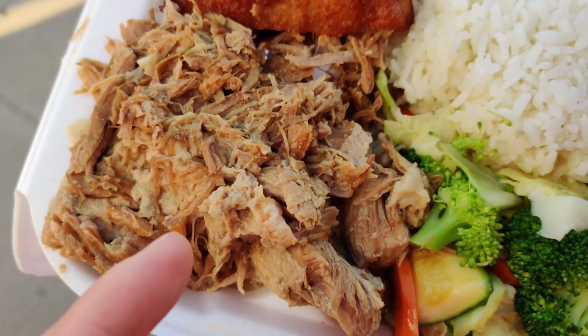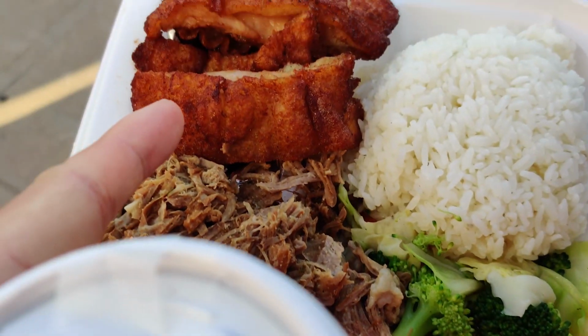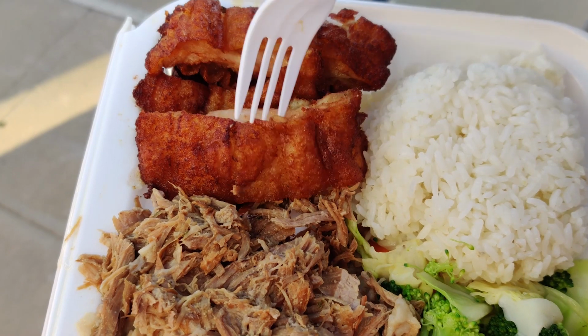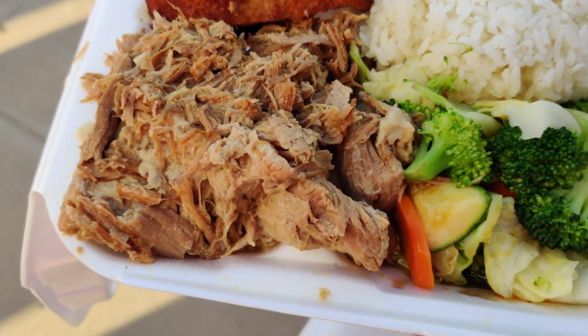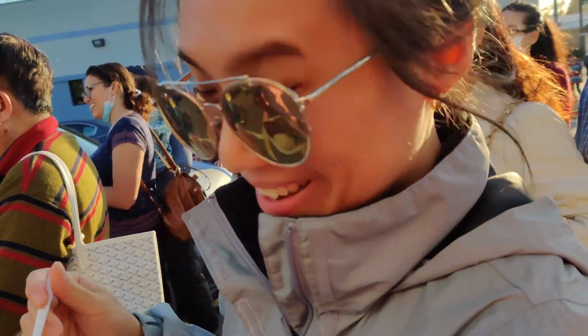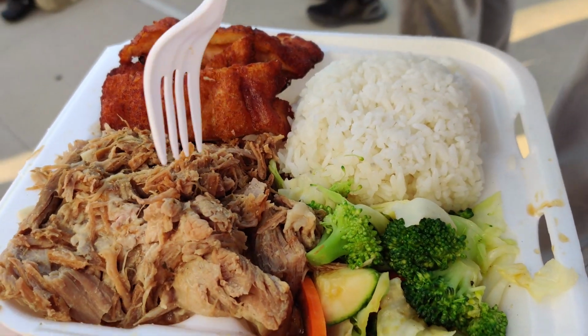So here's our food. We got the island platter. This is the kalua pig, and this is the chicken katsu. It looks good. The chicken katsu looks a little different than other chicken katsu. I wonder if it's better or worse. I don't know, but let's try it out. It looks pretty good. We're standing up, I know. There are no seats, so we have to eat here while the show's playing.